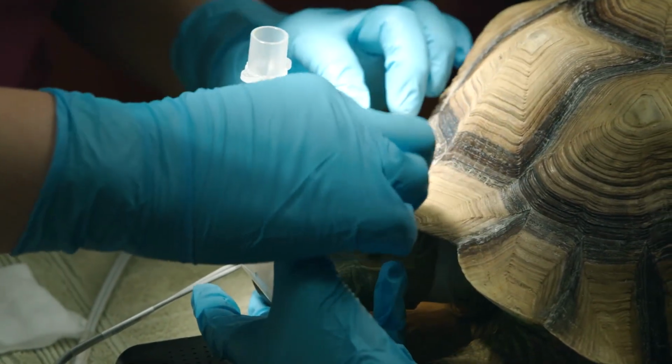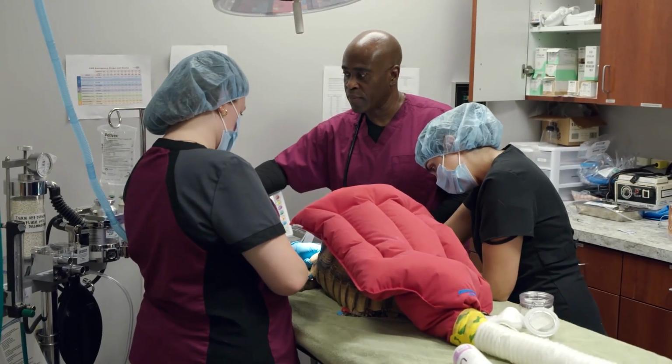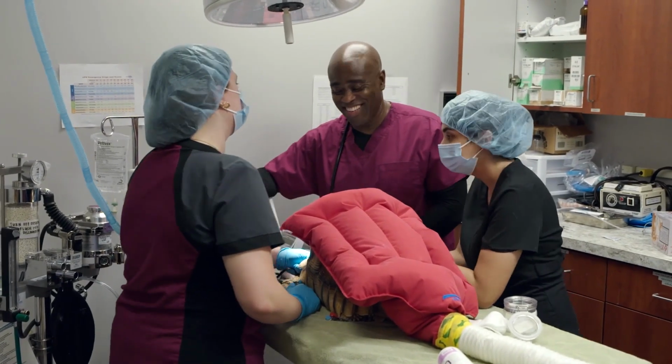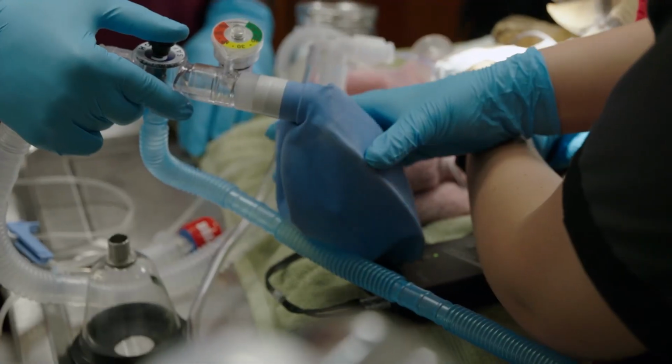We can just keep the eyes where we can move them. She's doing really well. And we have our Doppler hooked up so we can hear her heart rates, which is very important because it's not like I can put my stethoscope on there.